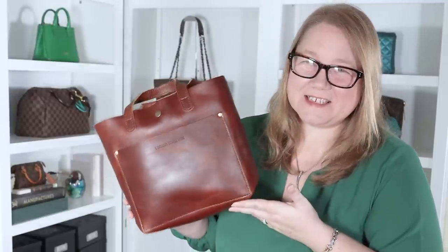But then someone else posted in one of the, I think, other Facebook groups dedicated to Portland Leather Goods. There are quite a few. And she posted this of her chestnut bag, and she said, "Don't sleep on chestnut. It's beautiful." And she sold me. I was like, okay, I won't. I'll go buy one then. And this is what they had.